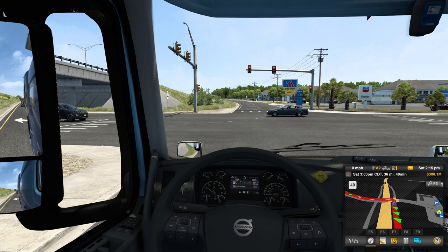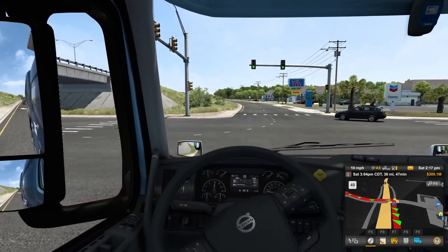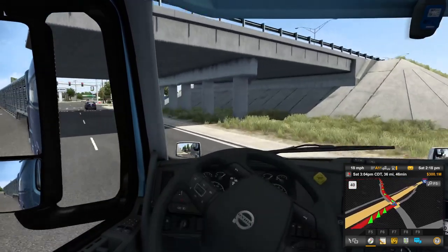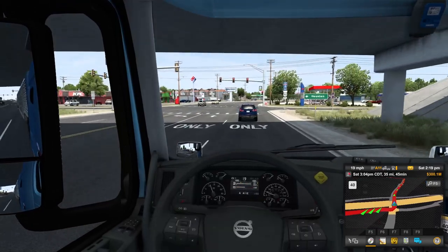Still trying to fight with LSPDFR to get it working. It'll work most of the time and then it will crash. I don't know if it's a plugin that I put in or what. But I'm gonna keep fighting with that, and I will try to put out an LSPDFR video in the upcoming days, along with trying to do my interview for Department of Justice roleplay.